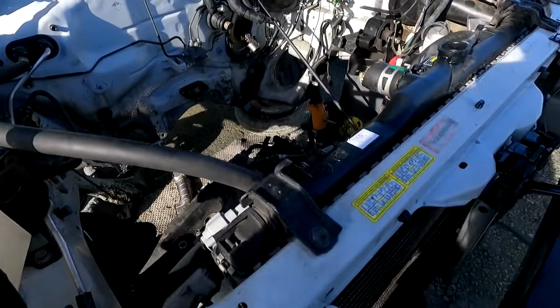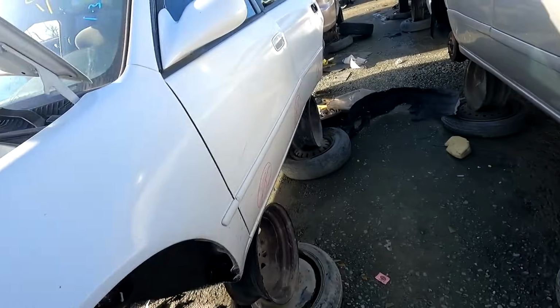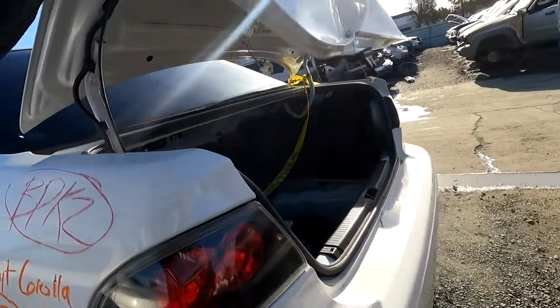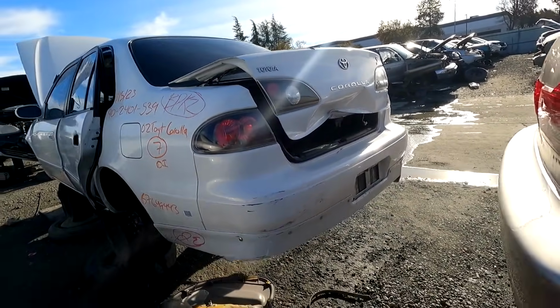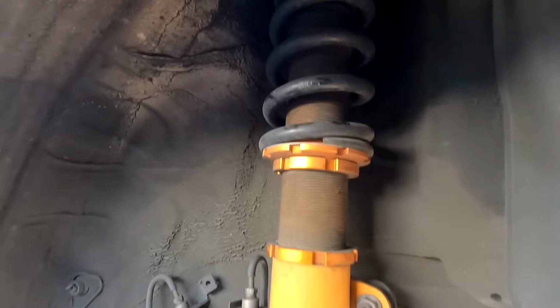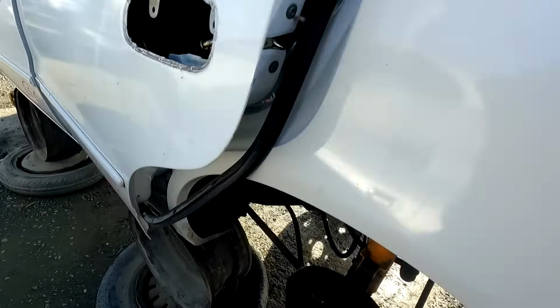What is this? Corolla. Got the max speeding special. Hopefully you can use the discount code.